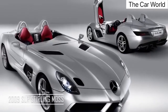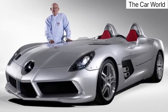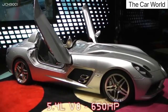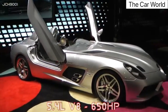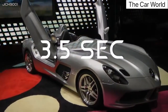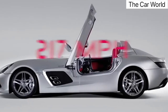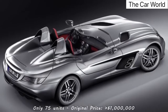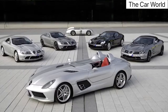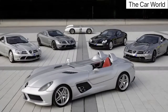The SLR Stirling Moss is a limited series unveiled at the 2009 North American International Auto Show, honoring the famous British racing driver. The car is powered by a 5.4-liter supercharged V8 engine that produces 650 horsepower, enough to make the car sprint to 62 miles per hour in just 3.5 seconds before reaching a top speed of 217 miles per hour. Only 75 units were produced and each car cost above $1 million. Between 2003 and 2009, a total of 2,157 SLRs were produced.